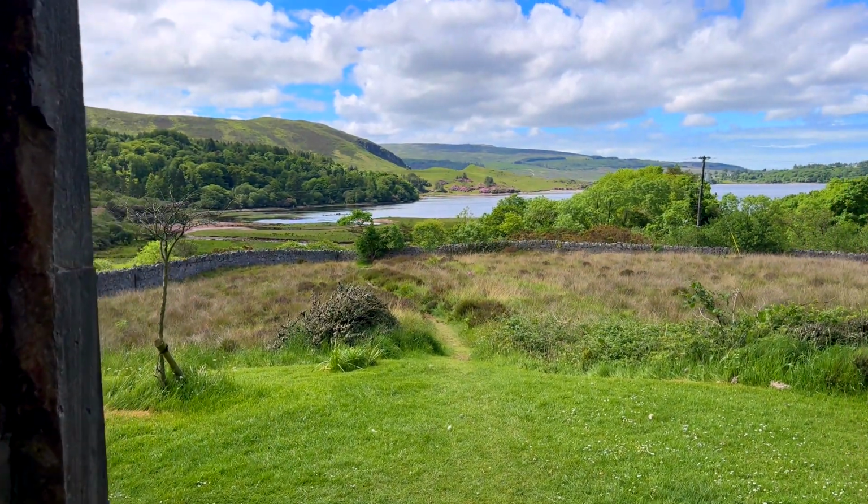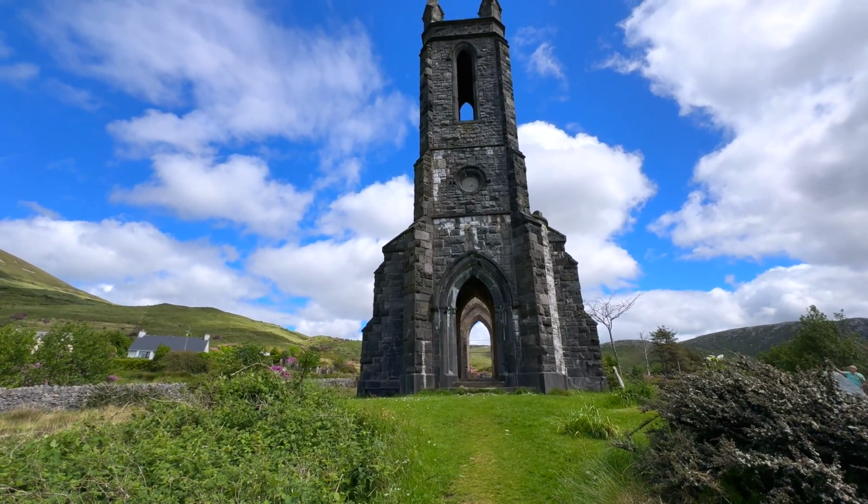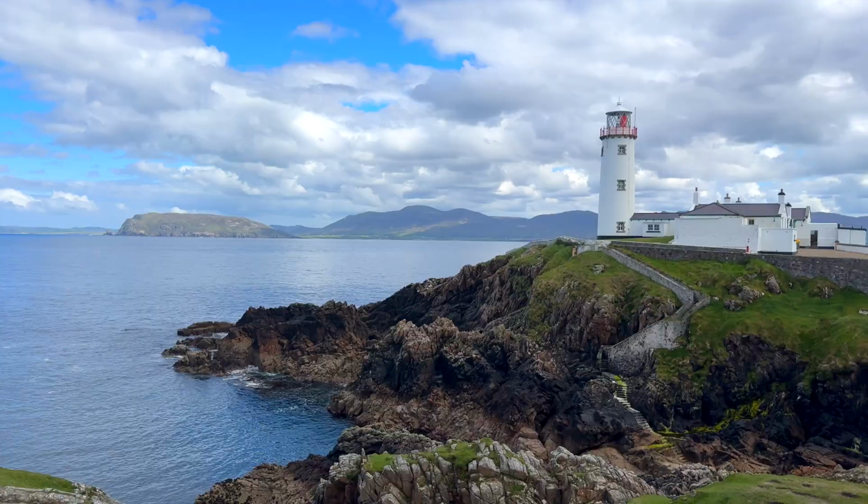I would later on visit this same area in the hope of some beautiful evening light, but before then I made a visit to Fanad Lighthouse.